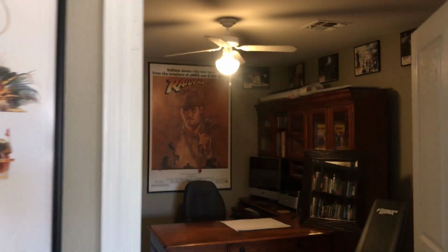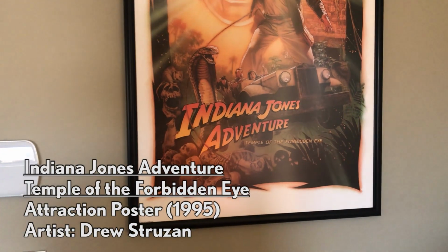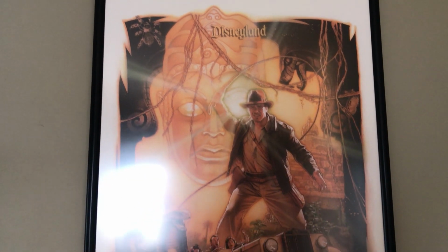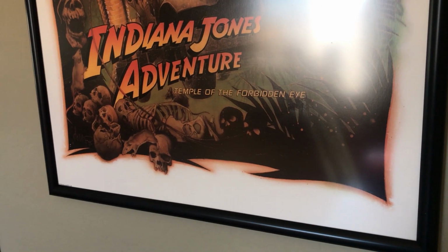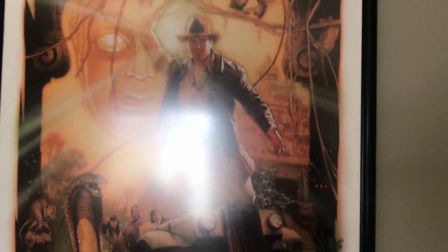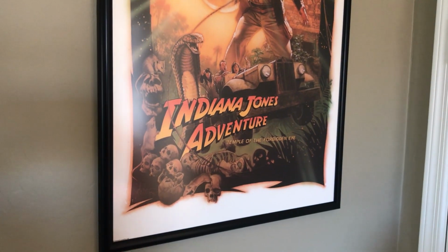Here's my office that I have already walked you guys through. And this is the Temple of the Forbidden Eye Disneyland ride poster, which was available in the parks in 1995 when the ride first opened at Disneyland. Limited quantities, Drew Struzan art.